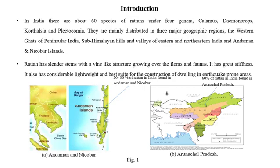Rattan is the name for roughly 600 species of Old World climbing palms belonging to the subfamily Calamoideae. It is a Greek word, and it is also known as Manila and Malacca, named after the ports of shipment, Manila and Malacca city. This plant can grow up to 10 meters by climbing onto trees.